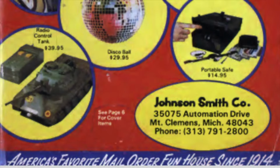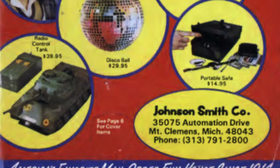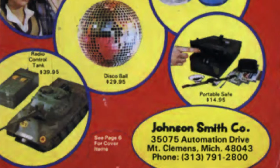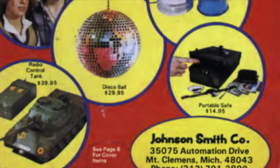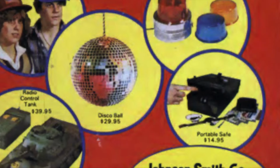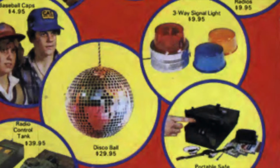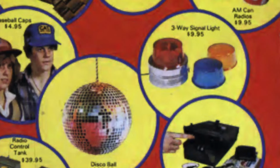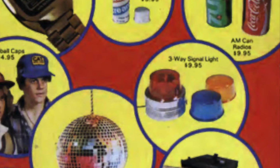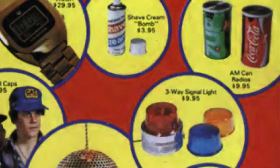So, just a brief history on the Johnson Smith Company. The company was established in 1914 by Alfred Johnson Smith as a mail order business, primarily selling novelty items. It was founded in Chicago. The company eventually relocated to Wisconsin in 1923, and then to Detroit in the late 1930s, and eventually landing in Bradenton, Florida in 1986. The Johnson Smith Company's primary target market was children and young boys, so they advertised in magazines such as Boys Life, Popular Mechanics, and Science Digest.